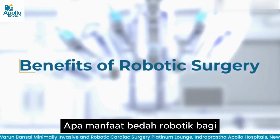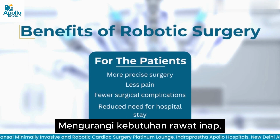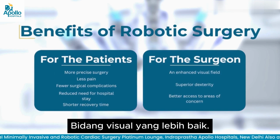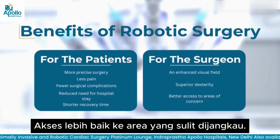Benefits of robotic surgery for the patient? More precise surgery. Less pain. Fewer surgical complications. Reduced need for hospital stay. Shorter recovery time. For the surgeon? An enhanced visual field. Superior dexterity. Better access to areas of concern.